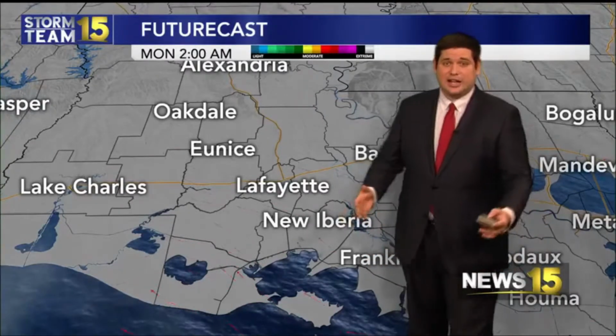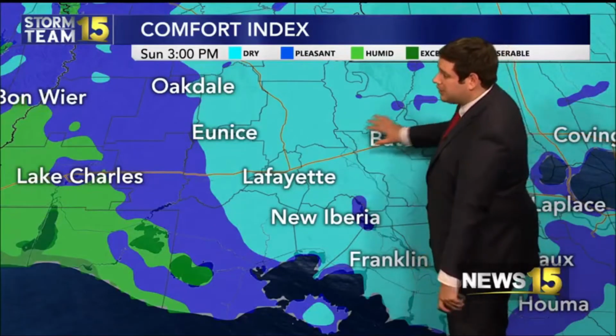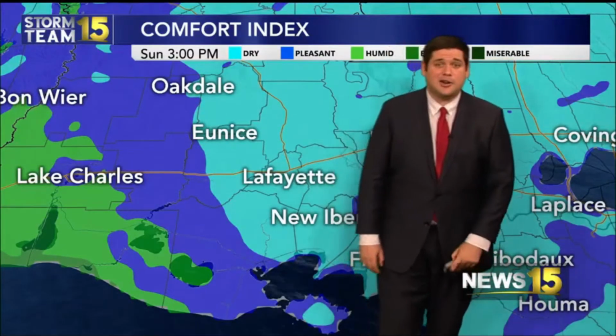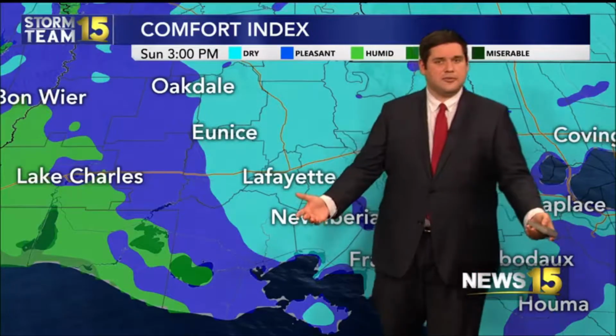Taking a look at that comfort index for tomorrow, that humidity is coming down quite a bit. In fact, we're in that dry category. We're going to see dew points getting into the lower 60s to upper 50s. We haven't seen that in quite some time here across Acadiana. Some very nice weather for the holiday weekend.